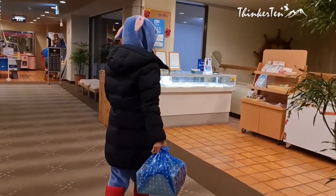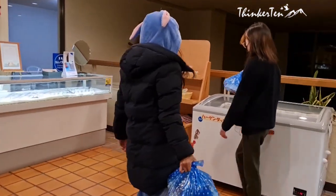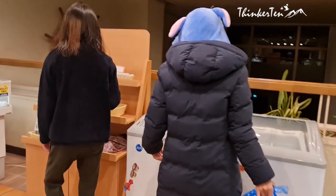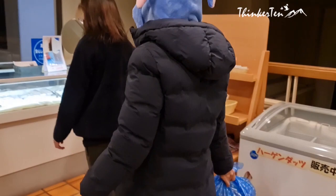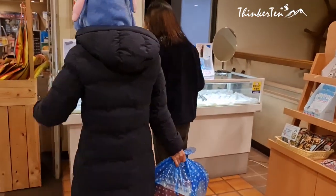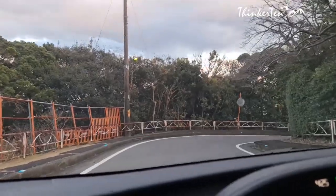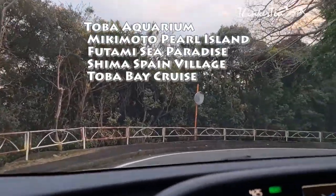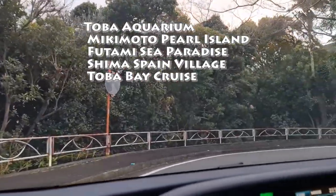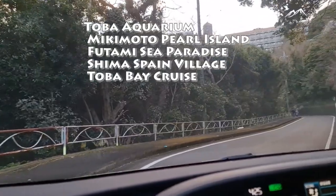Breakfast was included as well, but it was in the bento set. The portion is smaller than the dinner bento set, but still pretty appetizing. It was a Japanese breakfast with rice and miso soup, seafood, and Japanese pickle. The nearby attractions are Toba Aquarium, Mikimoto Pearl Island, Futami Sea Paradise, Shima Spain Village, and Toba Bay Cruise.